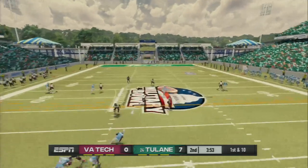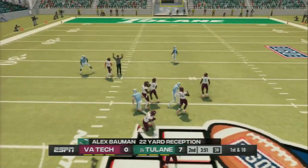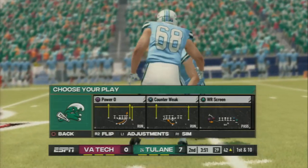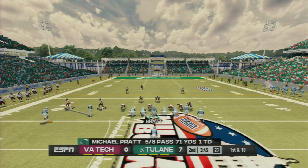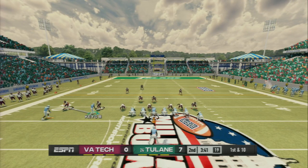Tulane is up 7. Tosses across the middle to his tight end. He's taken down at the 42. Really, there's not much more the defense could do here. They have outstanding coverage, which is good execution from the quarterback making the right throw and the receiver going up and making a catch. From the 42-yard line, first down.